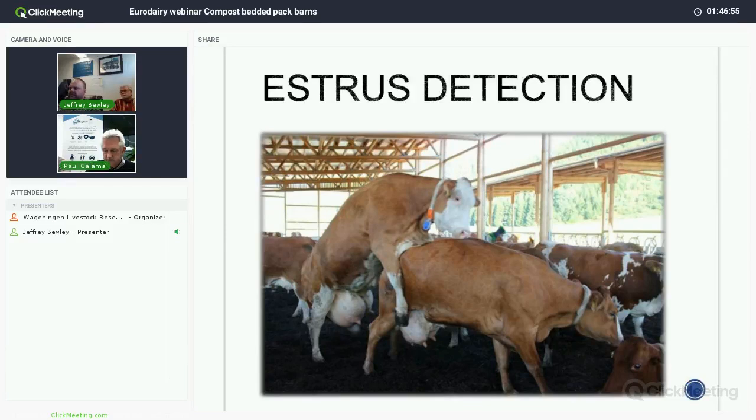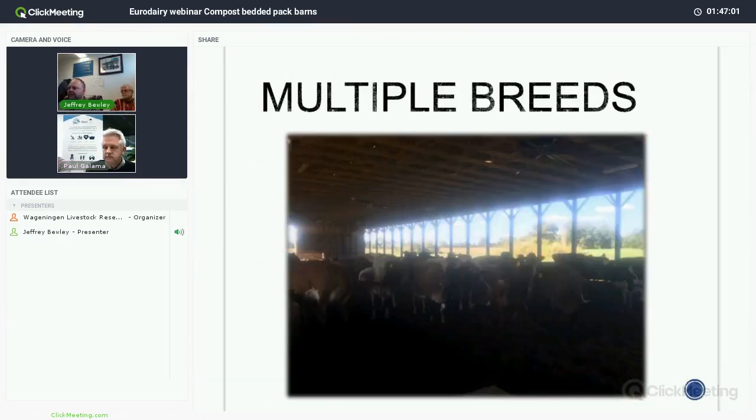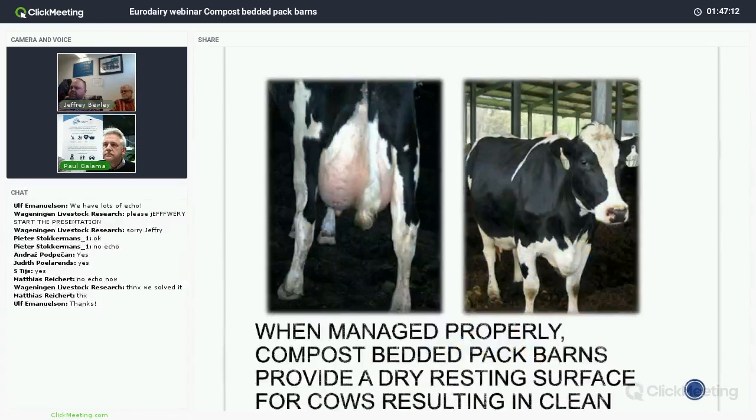So we tend to see more obvious signs of estrus, which of course helps us in terms of reproductive management. And then another nice thing about the facility is it allows us to have multiple breeds, multiple sized animals within the same facility without having to worry about different sized stalls for different sized animals.